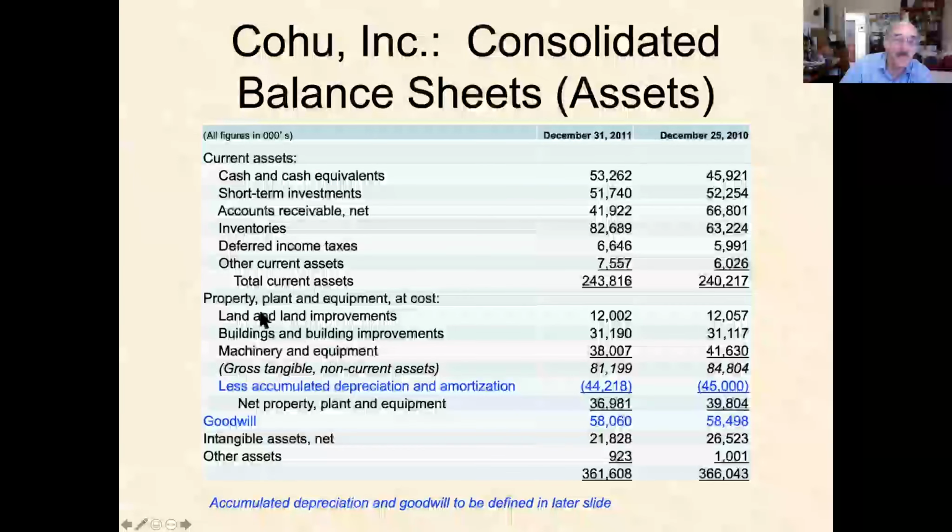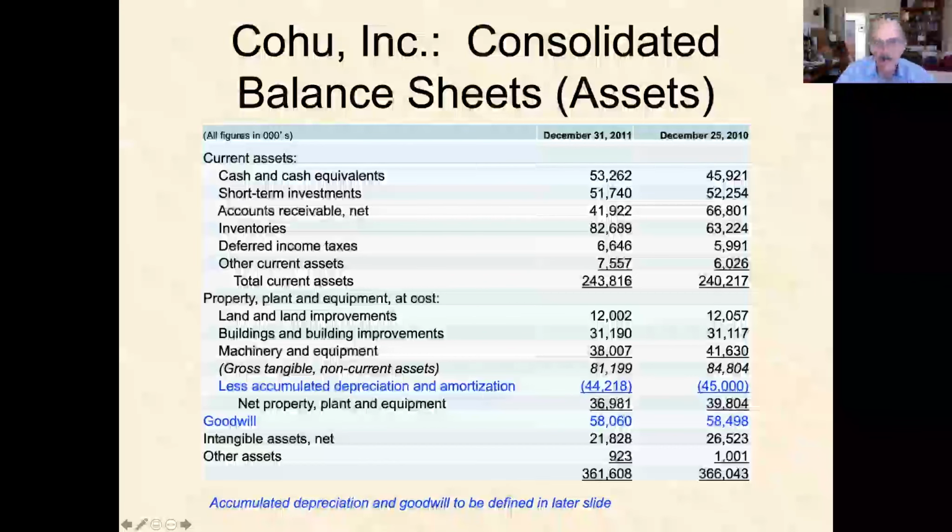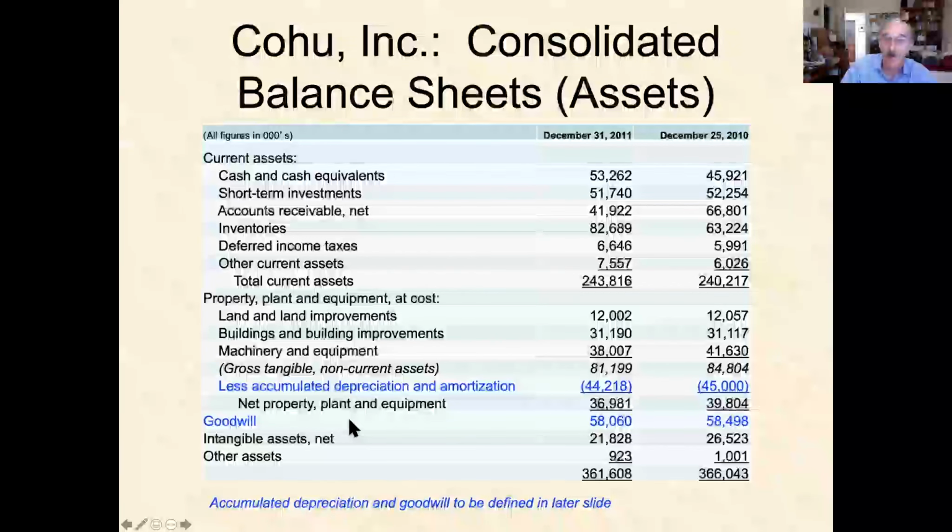Property, plant, and equipment are listed generally in these categories. Less accumulated depreciation and amortization, I'll get to that in a moment, giving us the net figure. That's the figure that's going to show up on the balance sheet. Goodwill, I will also talk about in a moment. Intangible assets. And note the bottom line numbers here. $362 million. These figures are all in thousands. In 2011, $366 million in 2010.